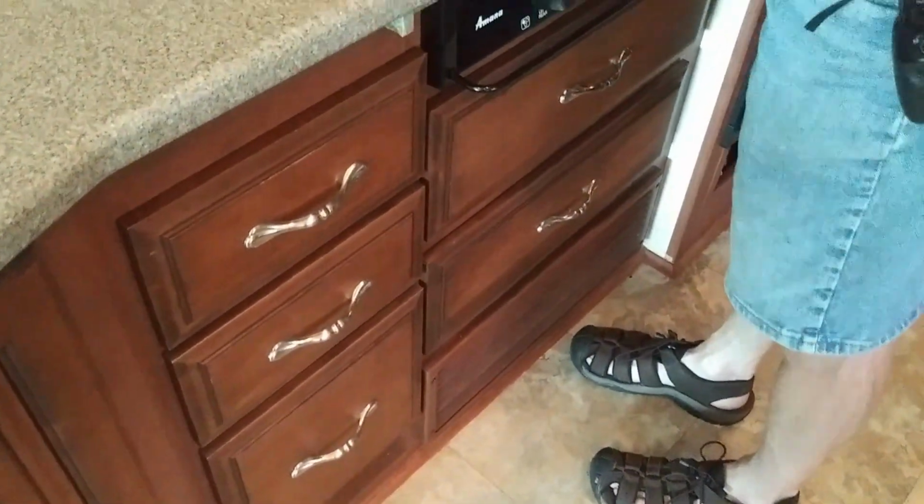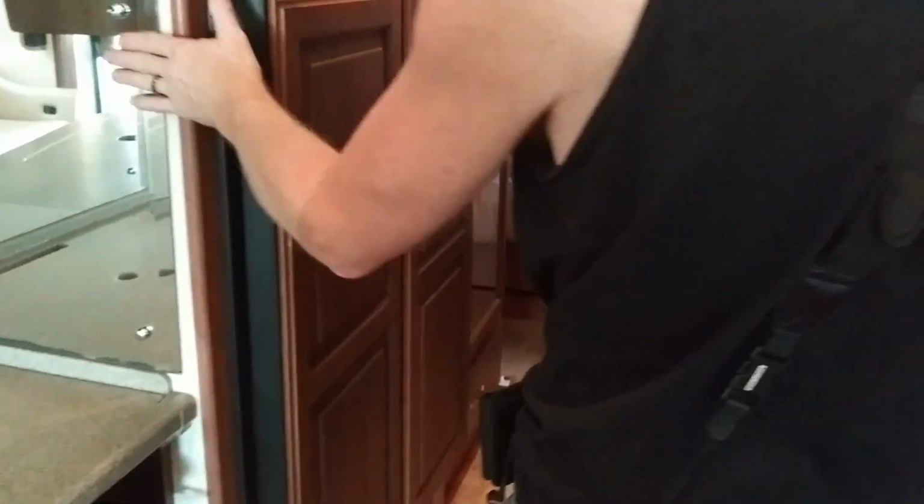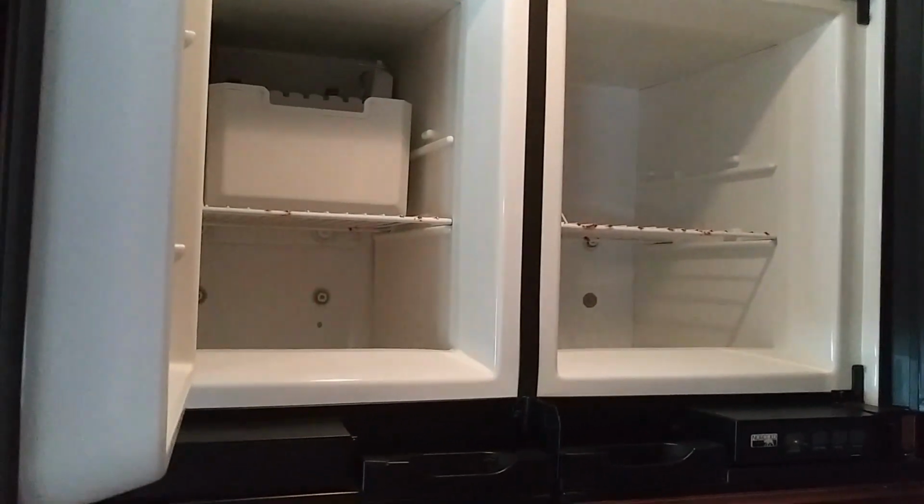Three burner cooktop. Yep, it's got the nice grate on it. Not the heavy duty that you see nowadays in some of them. Yeah. Probably a 12 cubic foot, four-door, gas, electric. Nice and cold. Remember, you gotta close this one first. Mm-hmm. Ice maker.